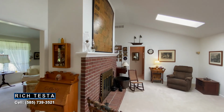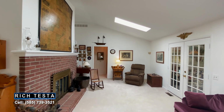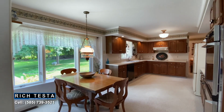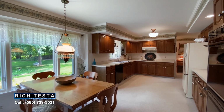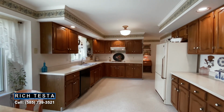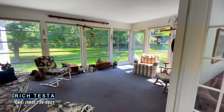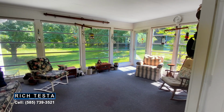This is first floor living at its best, with a vaulted ceiling family room with a gorgeous brick fireplace, open to an expansive eat-in kitchen with beautiful wood cabinetry, and a garden sunroom great for relaxing and enjoying the breathtaking nature views.